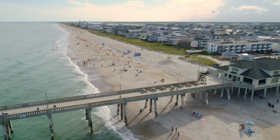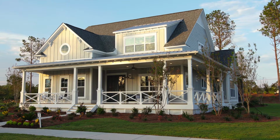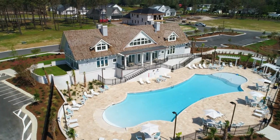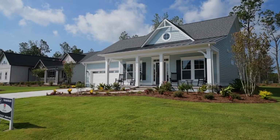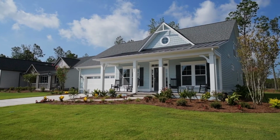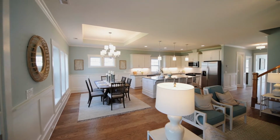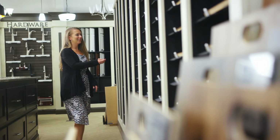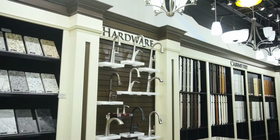Salter's Haven offers home designs with classic front porches, while an elegant coastal clubhouse and resort-style pool ensure every resident is connected to their neighbors as well as the highly desired waterfront lifestyle. We offer both one- and two-story homes with a variety of options, ranging from 1,800 square feet to almost 4,000 square feet. You can personalize your home in our design studio and make sure that it fits your lifestyle.